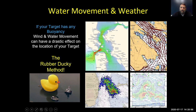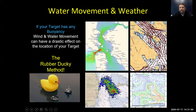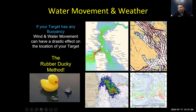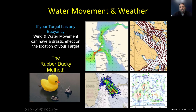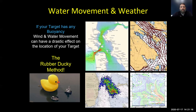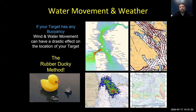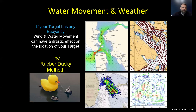So you'll see in these wind charts, you're going to have these brighter red areas and these oranger areas. That's the higher wind movements versus the lower wind movements. And did you have enough wind that it's going to move your object around before it sank? So when we get in a little bit later, we're going to be talking about set and drift, and these will help you to determine where that object went down.